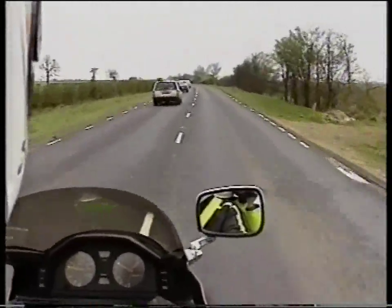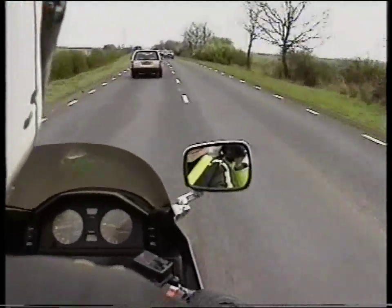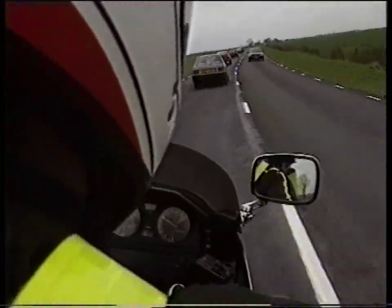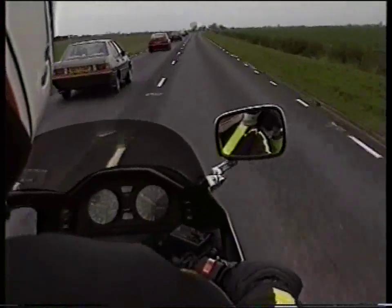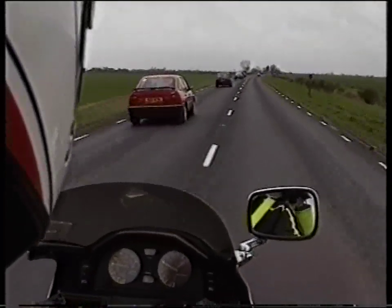In traffic streams, overtakes are made more complex by the other vehicles ahead. Your aim should be to use the power of your bike only to rapidly commence the overtake, but not to go fast.